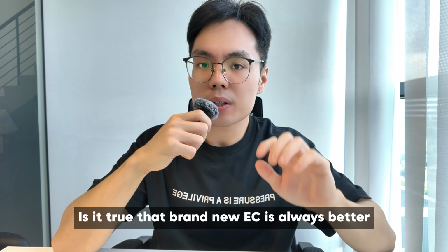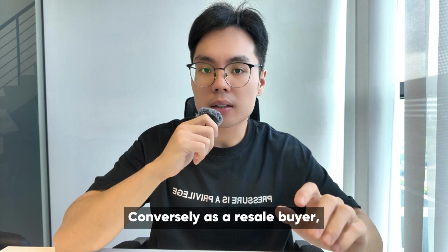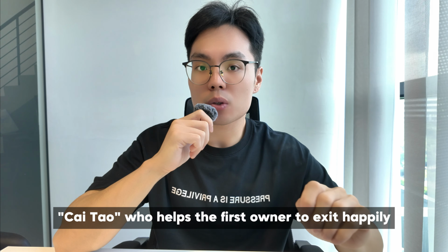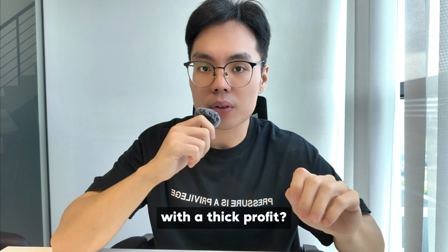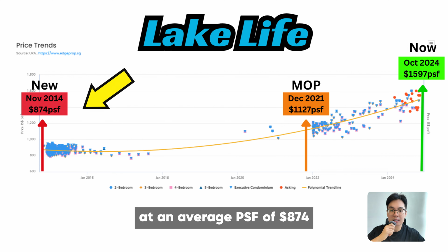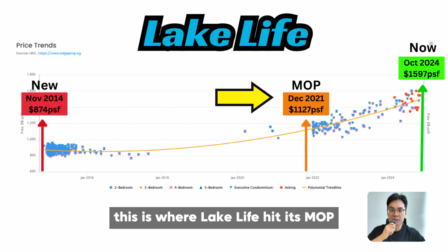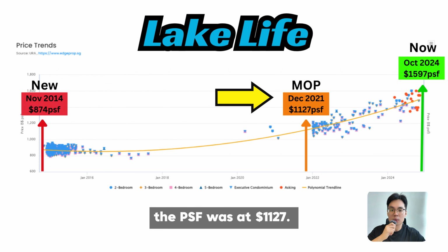Is it true that brand new EC is always better and make more profit? Conversely, as a resale buyer, are you really the cai tao who helped the first owner to exit happily with a big profit? Take Lake Life for example. It was first launched in 2014 at an average PSF of 874. Fast forward to December 2021. This is where Lake Life hit its MOP. The PSF was at 1127.